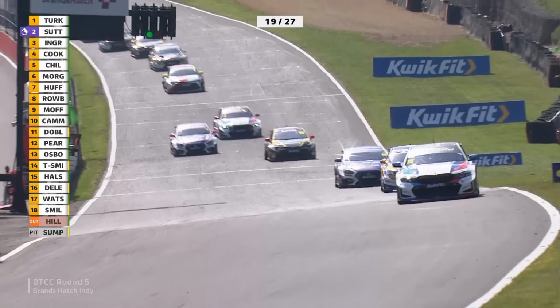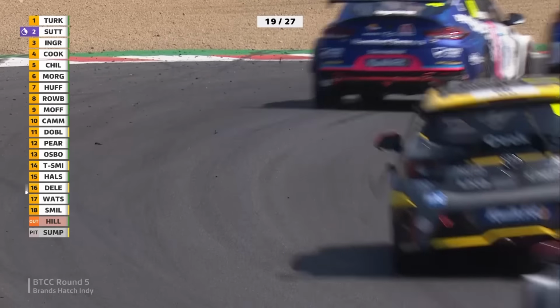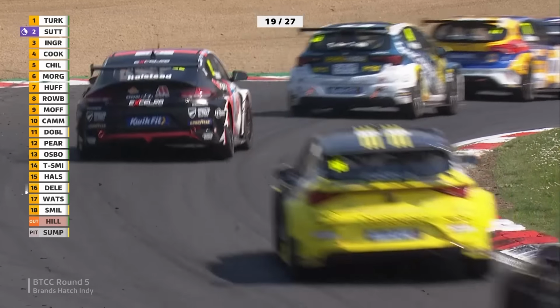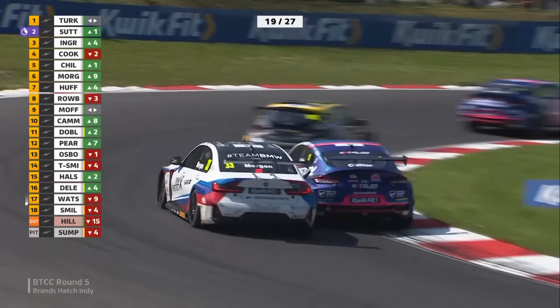We are racing again as Turkington and Sutton go over the line. What was 4 seconds is now 6/10, and Turkington really needs Sutton and Ingram to get together and let him pull away. Well, don't forget, Ingram has more hybrid use left, doesn't he, than Sutton? Mechanical warning flag, Rob Huff. They want him in the pit lane to tape up the damage.